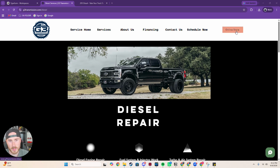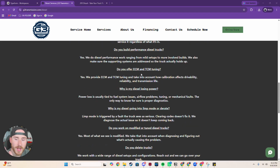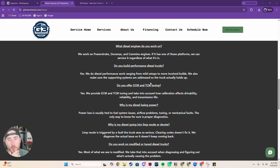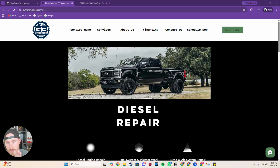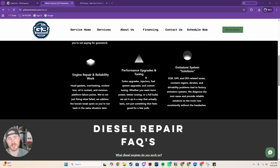This online store button here is not a call to action. The schedule now isn't even in the green, which is where it should be, and you have to scroll down on this page all the way down to the bottom past the whole thing of FAQs, which some people might not even read, to go ahead and schedule an appointment. Let alone the fact that this is basically just a picture of a truck and then a wall of text that you have to go ahead and read to get through anything on this. That is like mission number one to fix on this page, right?